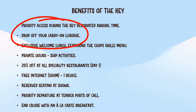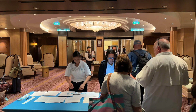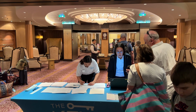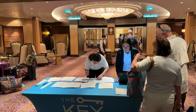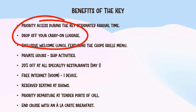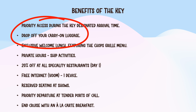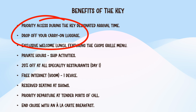All right, the next is drop off your carry-on luggage. So with the key, you will be having a Chops lunch in the main dining room. And at the entrance to that, there will be people standing there, and you can give them your carry-on luggage and tell them you're part of the key, and they will put tags on it, and they will actually take it and put it in your cabin. So when your cabin is available, when you open your door, your carry-ons will already be inside.